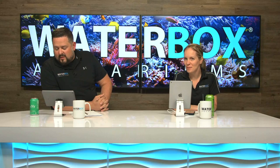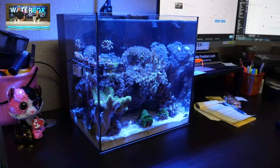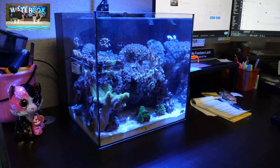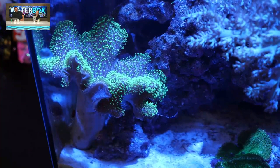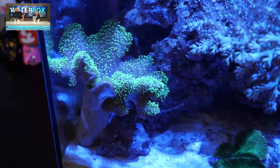All right, we're actually going to do Emily's. Emily's in customer service. This is her 10 cube that is on her desk, and she has this thing jam-packed with coral. She's probably got the highest density because she keeps buying frags for a 10 cube. So, nice big leathers in there. She just keeps finding little spots to put them in.